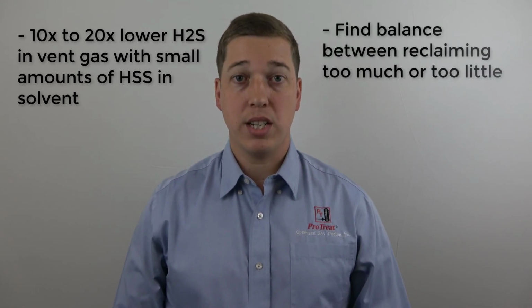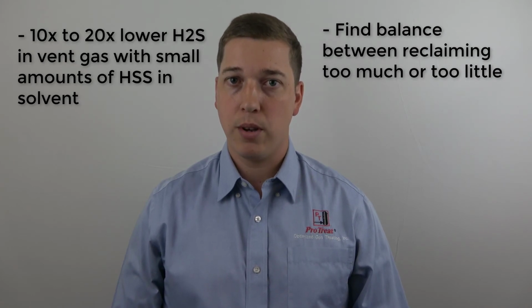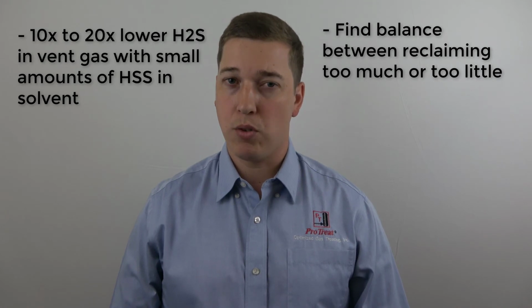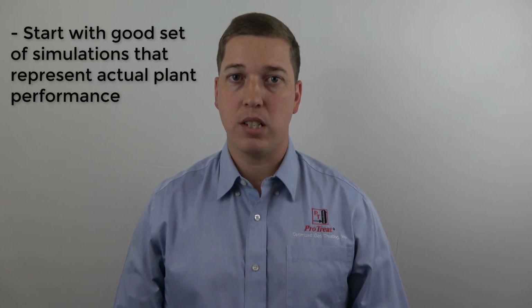Of course, caution is needed not to let heat-stable salts build up too high because they are corrosive, but on the other hand, caution is also needed not to reclaim too aggressively, or the treating performance may be lost. The main lesson here is that reclaiming decisions should really start with a good set of simulations generated using the Pro Treat process simulator with its high accuracy and reliability.